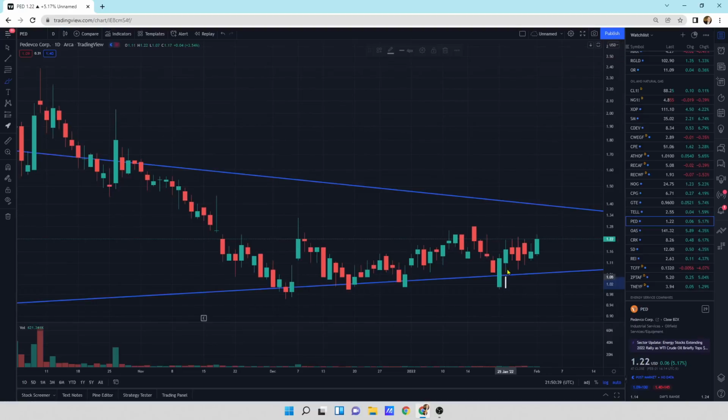Pedevco, this still looks good to me. Bullish engulfing, small selling pressure. It's going to work its way higher. So that one looks good.